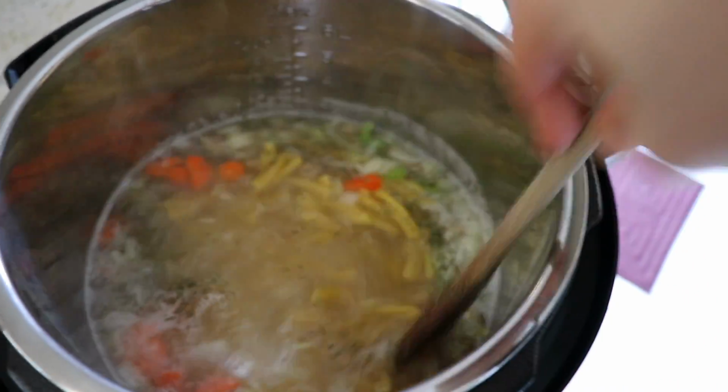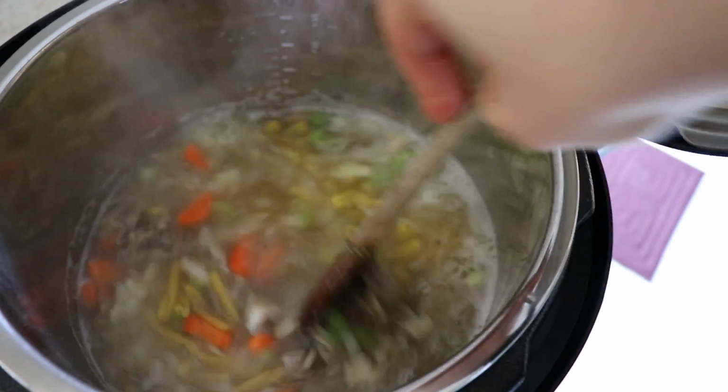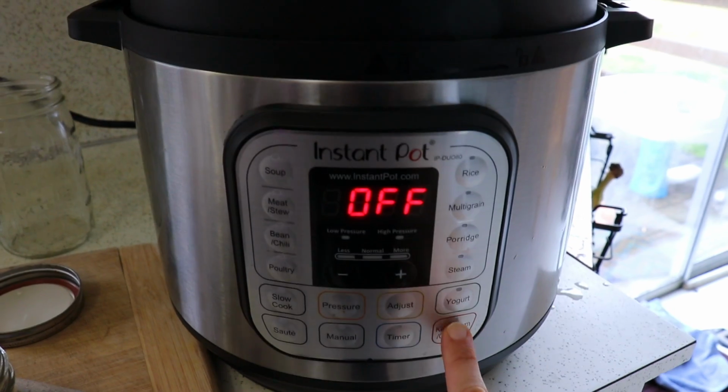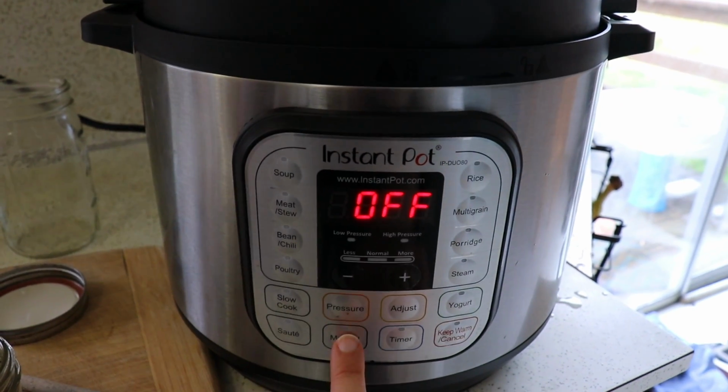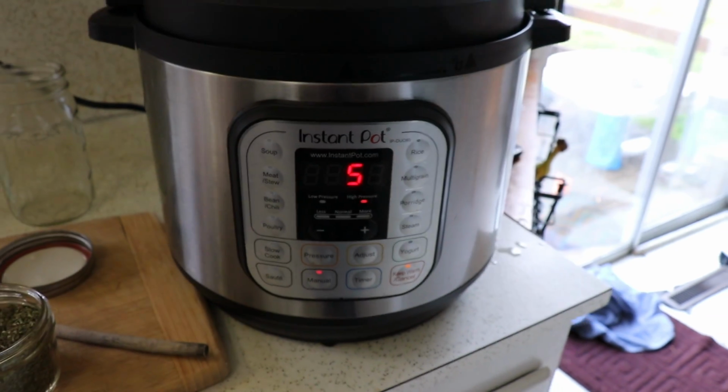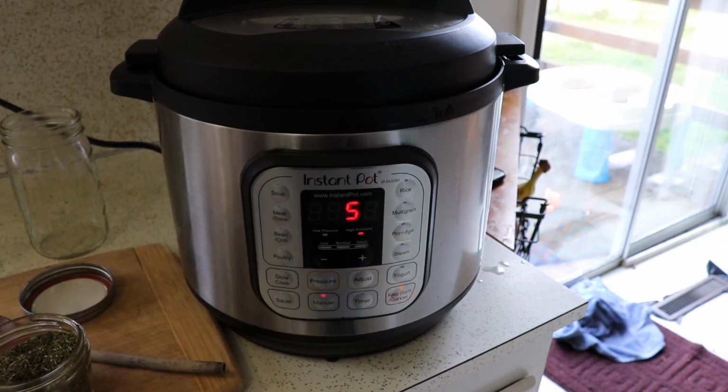Give it a quick stir, and then I'm gonna set it on high pressure for 5 minutes and then do a quick release. So I'm canceling the saute mode that I had it on, pressing manual, high pressure, it's already on 5 minutes, and we'll see what it looks like when it's done.